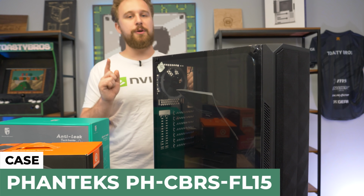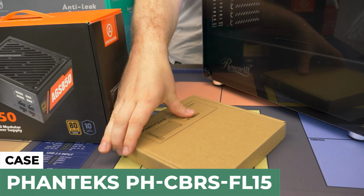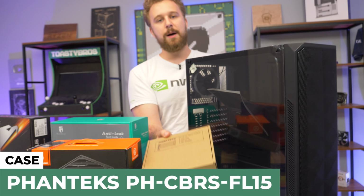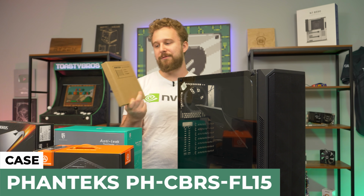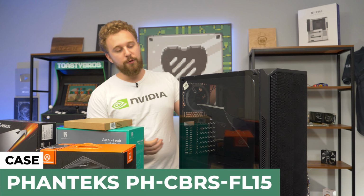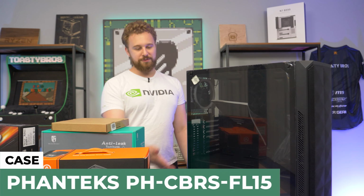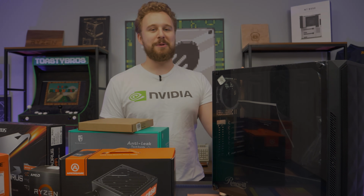And what we decided to do for the first time here on the Toasty Bros, actually I feel like we've done it before, but in not many use cases, we're gonna do a vertical GPU mount. And this is a Phanteks riser cable. It was pretty well rated. I know riser cables can be kind of sketchy here and there, but Phanteks, reliable brand, should work really well. And we're gonna be able to display this beautiful graphics card right here, front and center. It's gonna look great. And yeah, of course the case supports it, because we wouldn't do it if it didn't support it. Yeah, all right, let's go and build this PC, shall we?